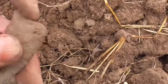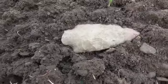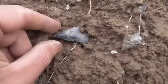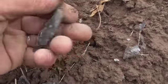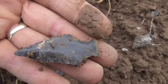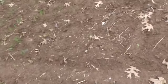Awesome. There's a smoker. Beautiful. Cool. That's sweet. I switched to the Sidekick, try to get a foot in over here before it started raining again. That is killer. I'll get them cleaned up. I'm really pushed for time today. It's getting toward dark too.